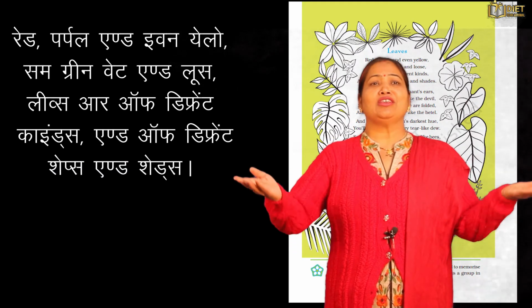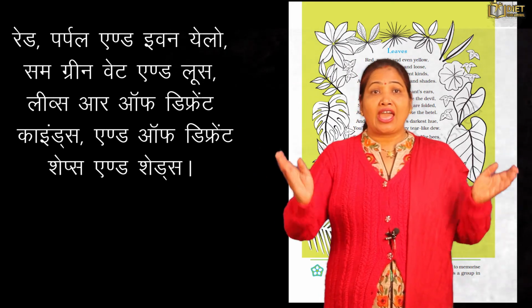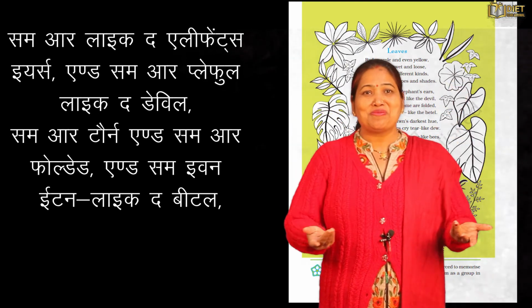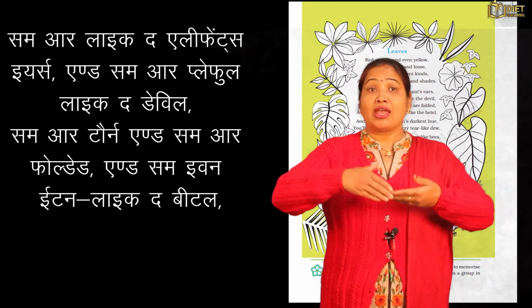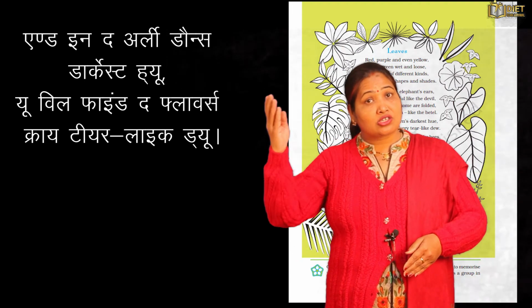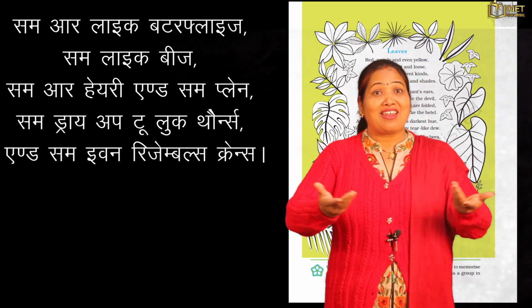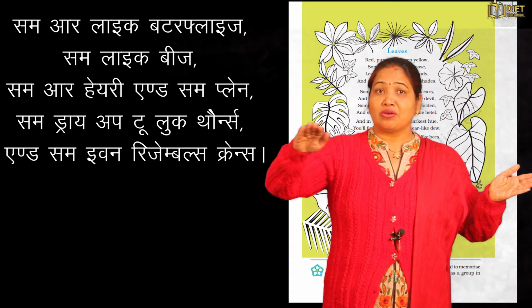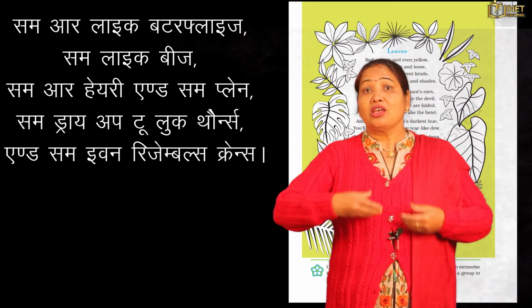Red, purple and even yellow, some green, wet and loose, leaves are of different kinds and of different shapes and shades. Some are like the elephant's ears and some are playful like the devil. Some are torn and some are folded and some even eaten like the beetle. And in the early dawn's darkest hues, you will find the flowers cry tear like dews. Some are like butterflies, some like bees, some are hairy and some plain, some dry up to look like thorns, and some even resemble the cranes.